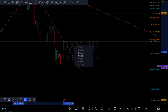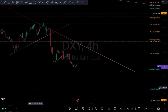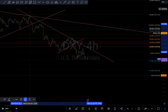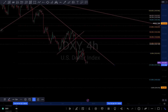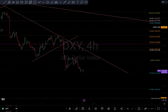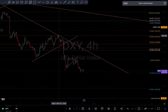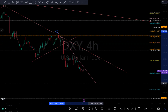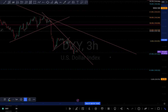So I'm going to go to a much smaller time frame just to see. I'm going to delete these previous ones right here. So let's see, I'm going to adjust the trend line from here to here. So I'm going to draw another trend line, guys, from here as well. We can see from here right here, from here to here. So let's go to a smaller time frame.